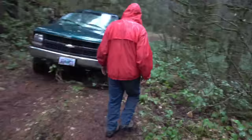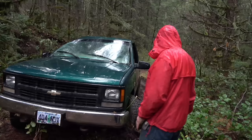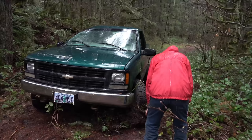What's your plan to get all this stuff out of here, Grumpy? Well, I was thinking if you could put the wheel lift under the tow hooks, lift it up, and maybe even pull it over. I don't know. Maybe. I think that's a good idea. I don't know if you could pull it, but at least we could lift it up, clean some of it out.